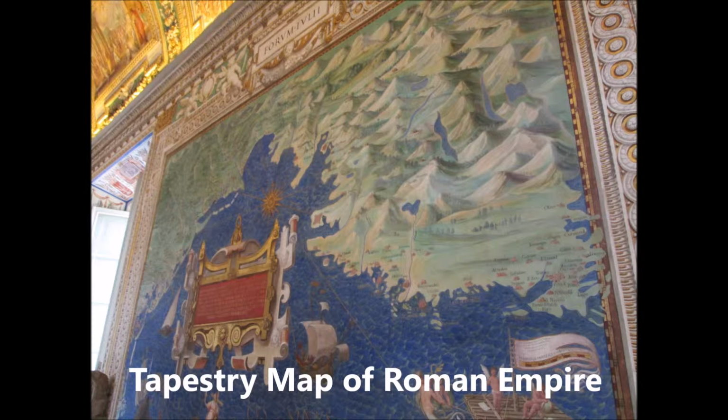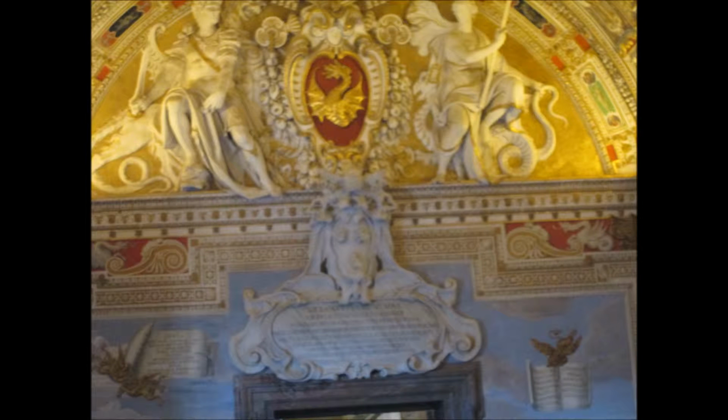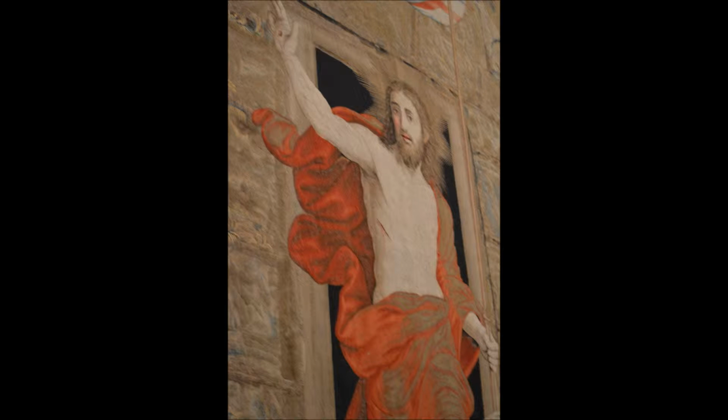This tapestry is actually a map of the Roman Empire, again about the year 1200. The last tapestry in the room was this one of Jesus, and his eyes actually followed you as you walked. It was kind of eerie, but really magnificent tapestry.